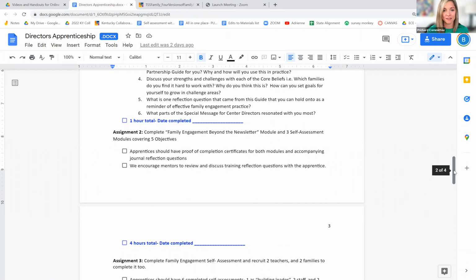Your second assignment is to do the awesome family engagement modules that Lynn Baker and I have put together for you guys. The first one is Family Engagement Beyond the Newsletter. That's a 1 hour module. And then you've got the 3 self-assessment modules, which are really just a breakdown of the 3 hours, but it's one module covering the 5 objectives.